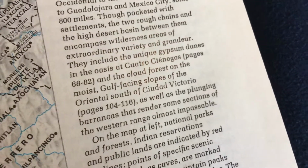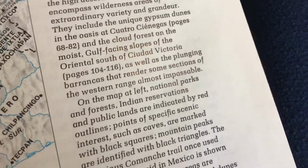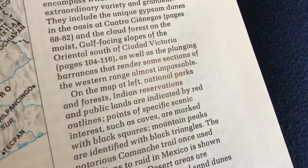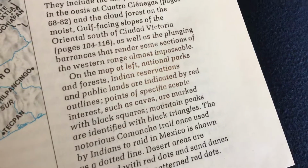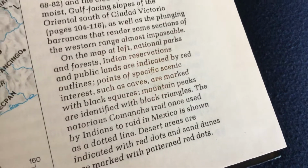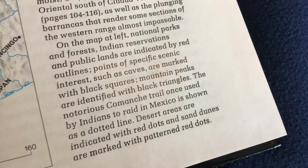On the map at left, national parks and forests, Indian reservations, and public lands are indicated by red outlines. Points of specific scenic interest, such as caves, are marked with black squares. Mountain peaks are identified with black triangles. The notorious Comanche trail, once used by Indians to raid in Mexico, is shown as a dotted line. Desert areas are indicated with red dots, and sand dunes are marked with patterned red dots. This is the Sierra Madre.